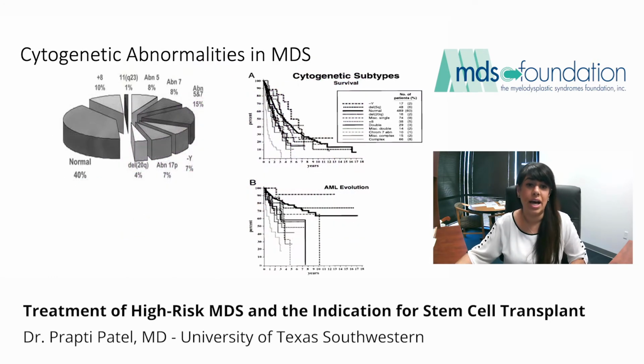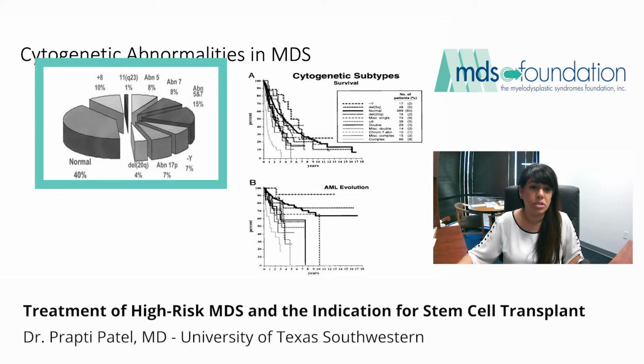The next thing we look at is the chromosome abnormalities. Remember, chromosomes are the genetic code for all of these cells, and certain parts of the genetic code are transcribed and used when the cells need to mature. But when there's an abnormality in this genetic code, the cells won't mature properly, or they'll grow too fast and take up the whole bone marrow. So we see that there are multiple chromosome abnormalities that can be found in MDS. Most commonly, though, we don't find any abnormalities.